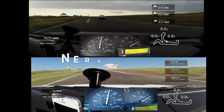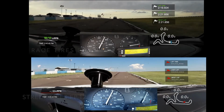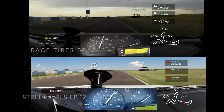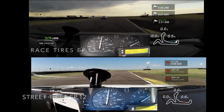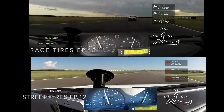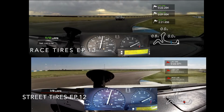For you race car nerds out there, an A-B comparison. Fast laps, August and race tires above, June and street tires below. As you can see, I've aligned the start beautifully. At turn 3, it's too close to call. Huh.